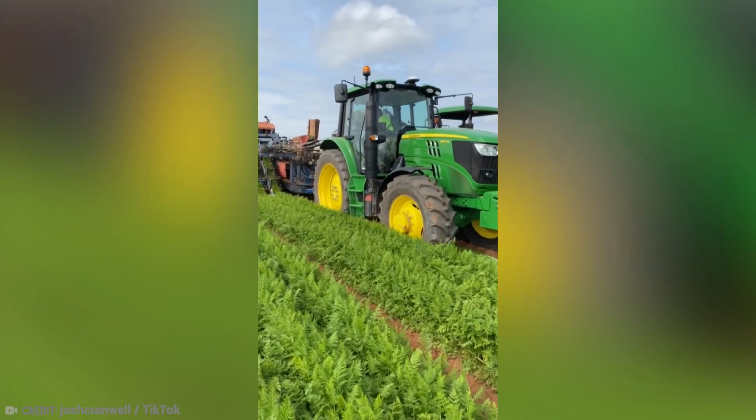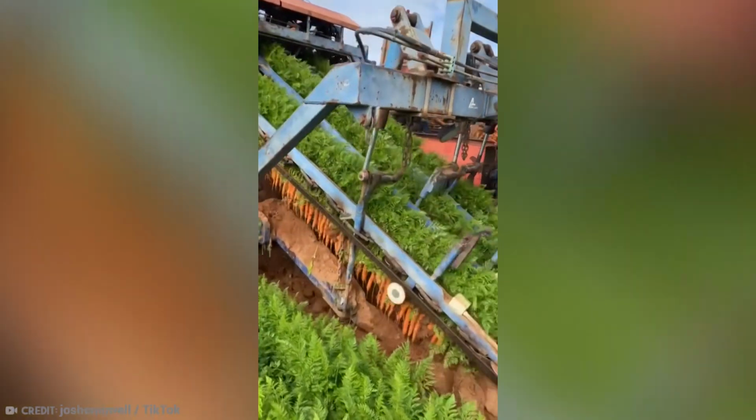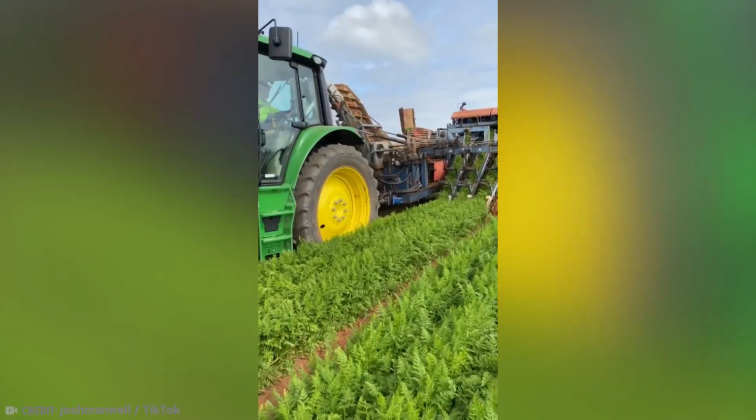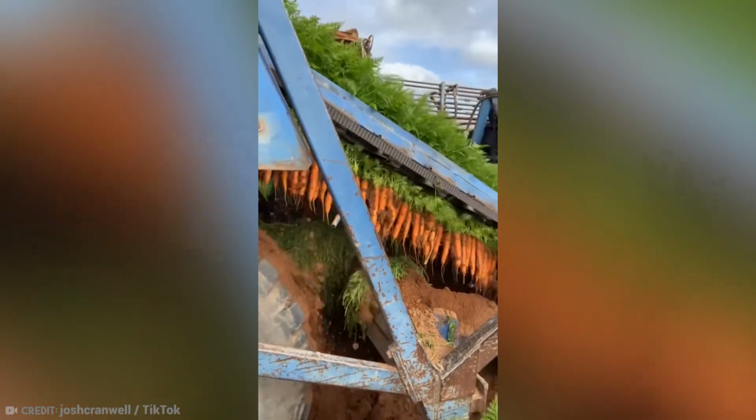Have you ever seen such an orderly assembly of carrots? It's so soothing to watch this machine uproot the carrots in such an orderly fashion. The machine doesn't look to be moving fast until you look down and see the number of carrots it's harvested.